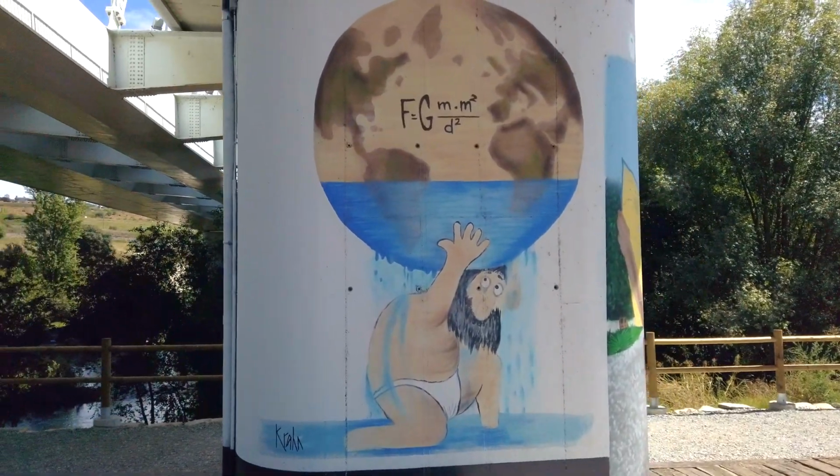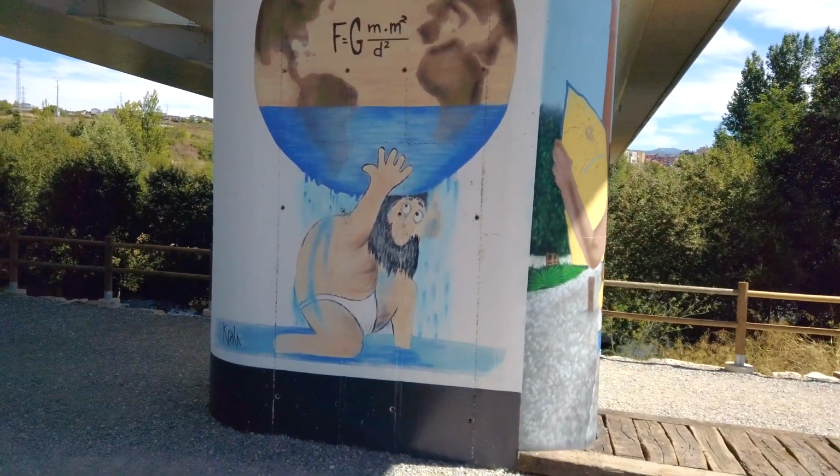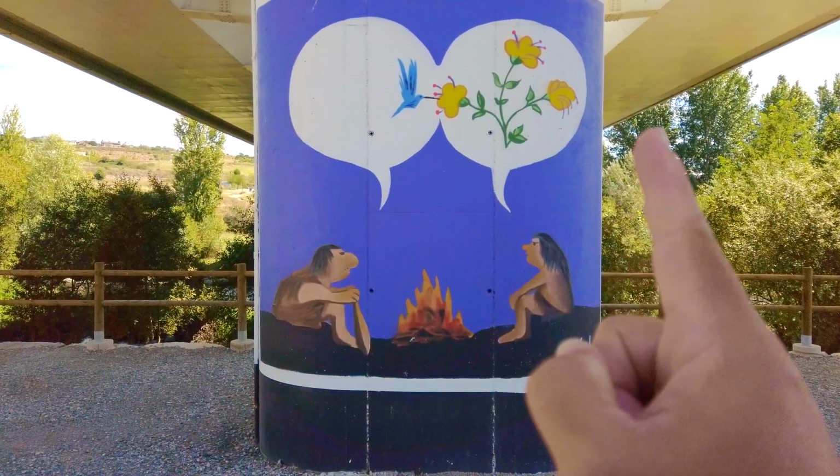Very interesting the way they paint. Instead of having the graffiti, this is much more acceptable. That's what my wife and I go through. It's blank and it's full.